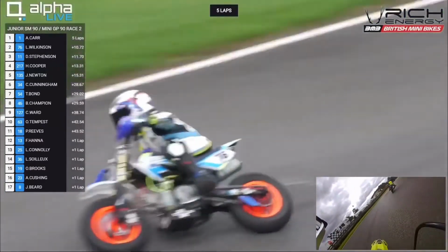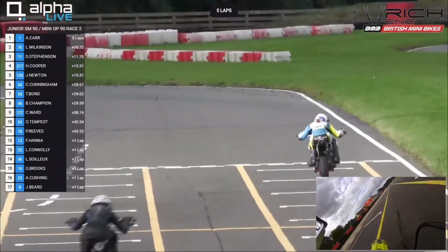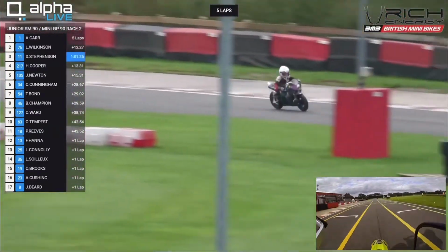Well, he's starting now to eke away from Stevenson in 3rd as they make their way round to complete another lap. This, of course, the 2nd group of racing now. Back to the junior riders.